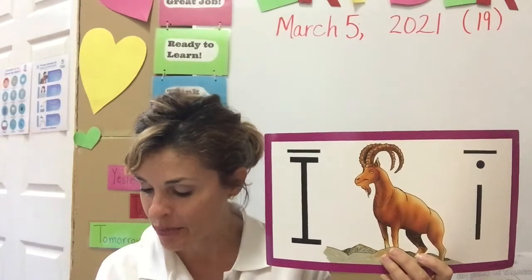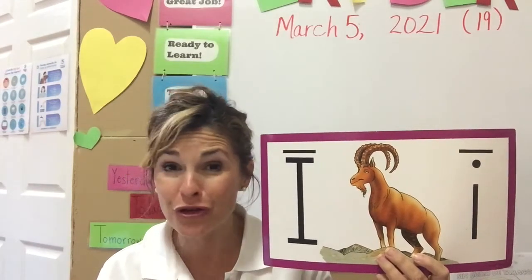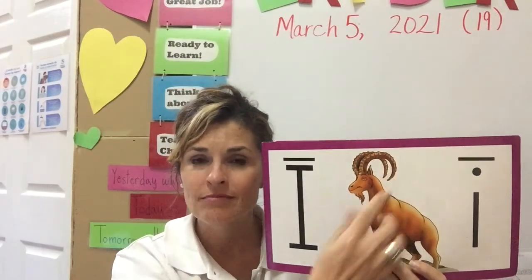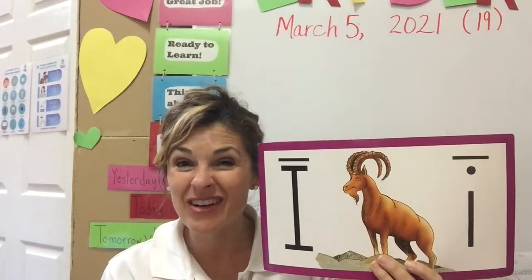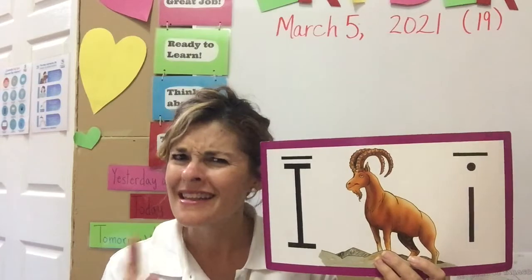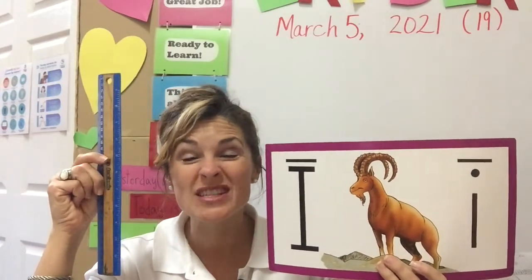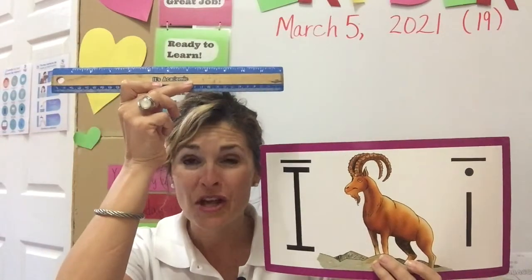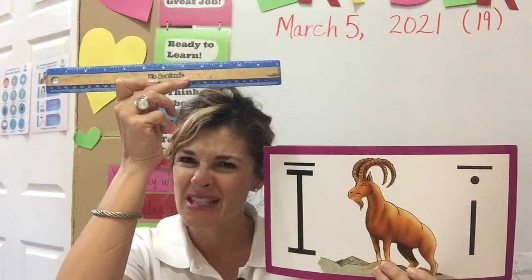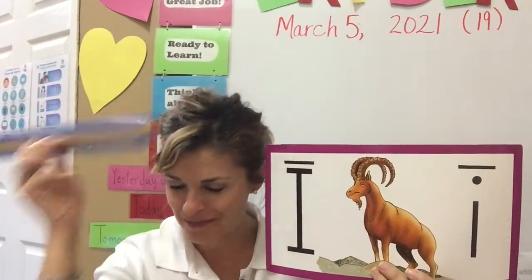The boy ibex has backward curving horns that may grow to be about 30 inches long. So look at the horns. They grow backwards, and they're going to be very, very long for the boy ibex, almost 30 inches. That's kind of long when you consider that a ruler is just 12 inches long, let me hold it like this. 30 inches long is at least 2 of these, and they are curved. They have to weigh a lot. They must make his head very heavy.